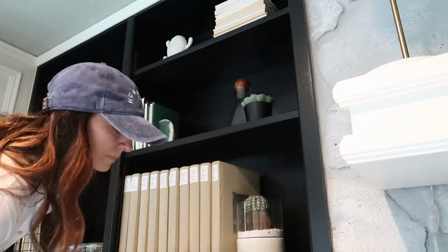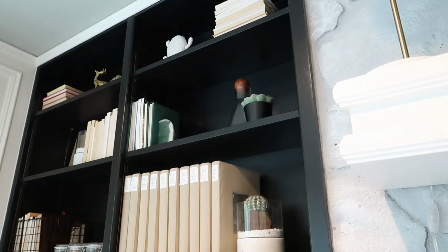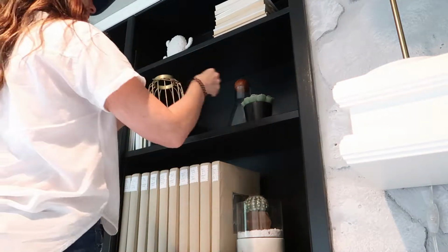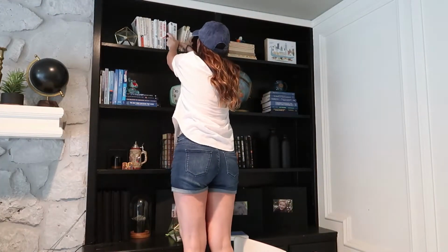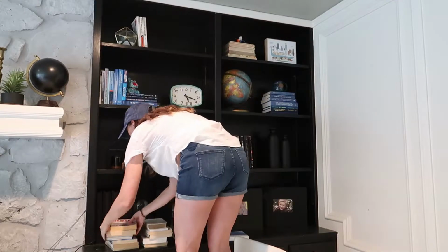Again, this is just kind of a more aesthetically pleasing way to organize them. And I also like to add in decor pieces. It just breaks up the look of the books, the uniformity of the books, as you'll see in my final shots here.